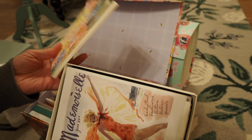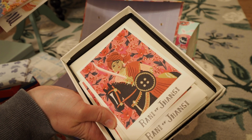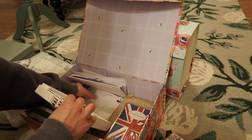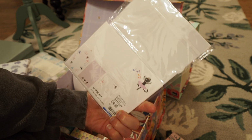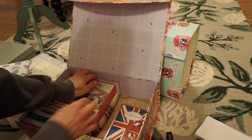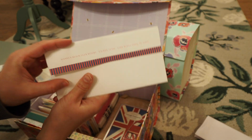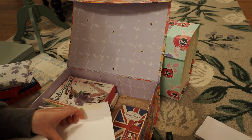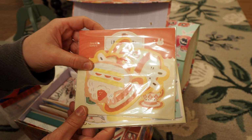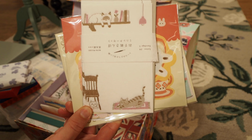Oh, and look, here are the Mademoiselles that I have left. I think there are just 3 of them. That's a fun set of Rani of Jhansi, if I'm pronouncing that correctly. This I bought on my last trip to Mitsukoshi. The cats, the ballerina cats. So cute. Yes, I do have some stationery from Disney. Here's a fun Yacht Club stationery. Some of these are from the Neko Neko Post subscription. There's some cat stationery. So cute.